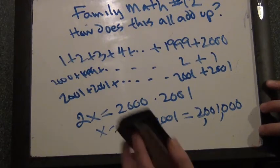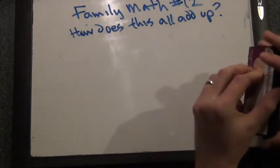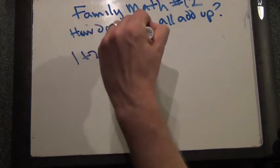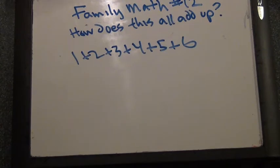way to think about this, and we're just going to add up 1, 2, 3, 4, 5, 6. Okay? Wait a second. 1 plus 2 plus 3 plus 4 plus 5 plus 6. That's what we're going to figure out. Now this isn't too hard to do. You could just add this up yourself, right?